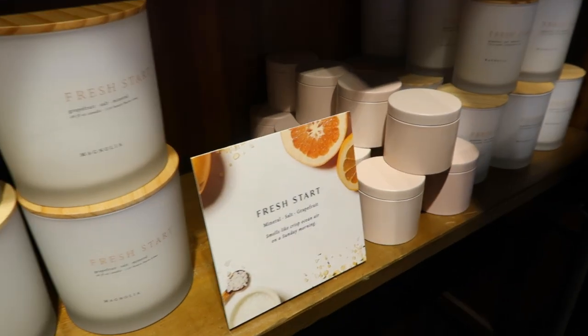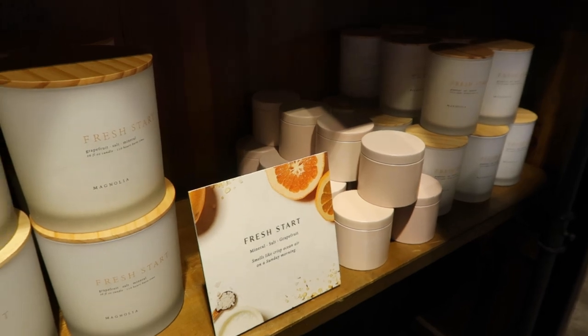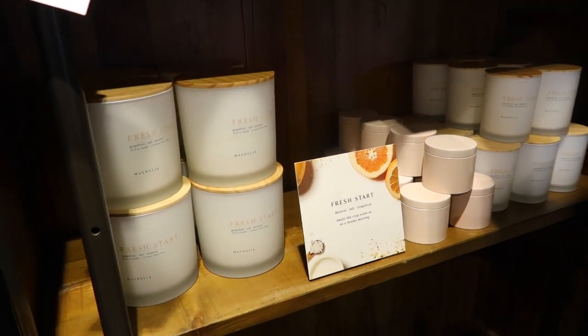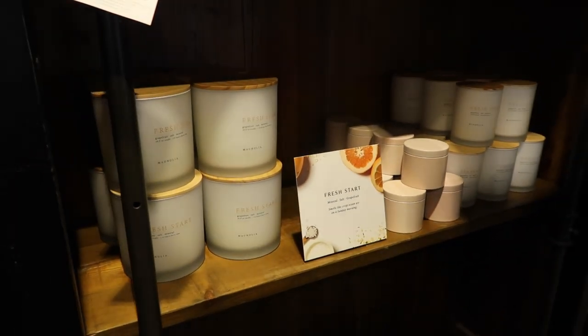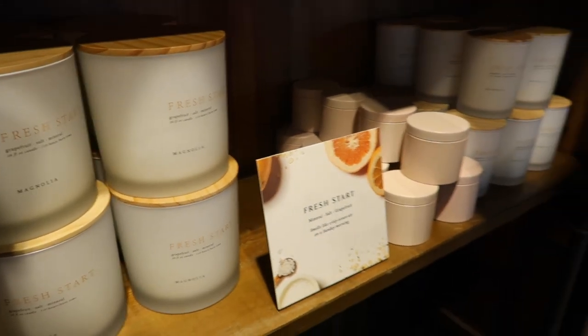They do have a fresh start, which I'm so excited about. I need to grab another candle, but they have the diffuser oils in lots of these other different fragrances. I wonder if I'll have to ask, but I don't see it, and that's a bummer. But I'm surprised that they still have these here. That's usually a spring thing. So good though. That candle, love.